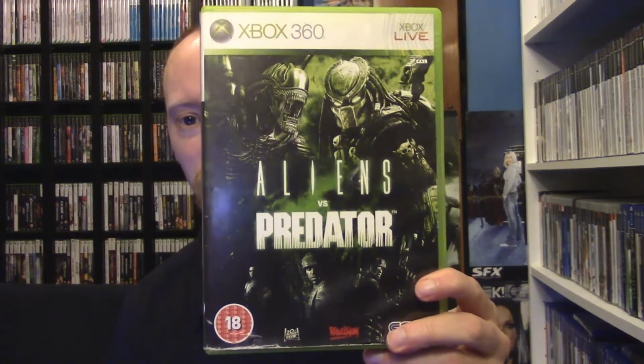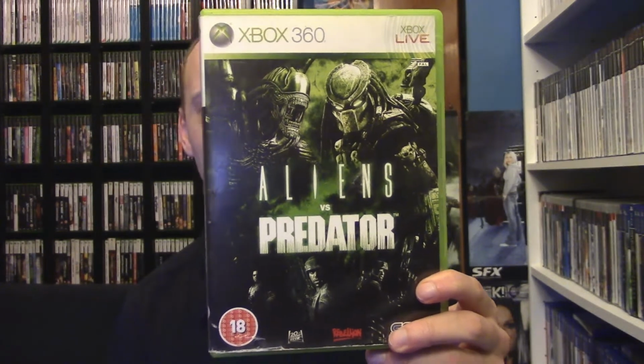And lastly, from Cancer Research in Newquay, I picked up Aliens vs Predator. This is a first-person shooter game. It's really fun. You can play as the aliens, the predators, or the colonial marines. I like to play as the underdogs, the marines in these games. Very fun. Good universe to fight in.